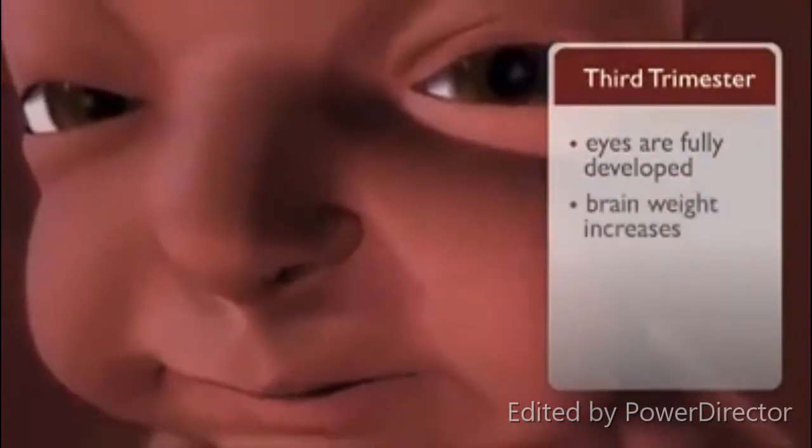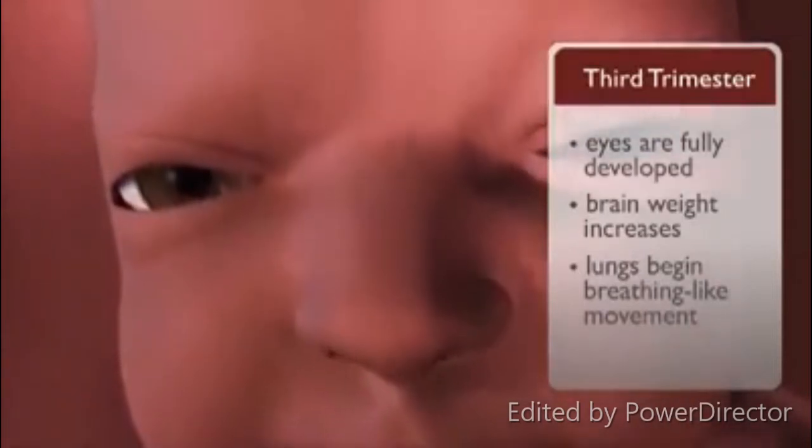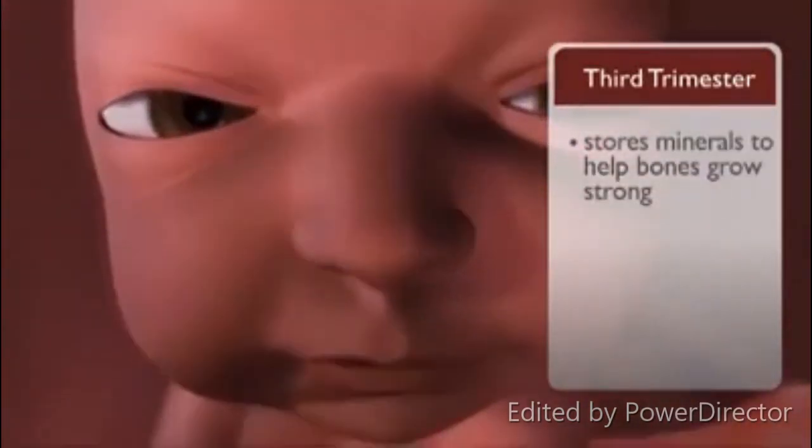Brain weight increases 4 to 5-fold. The lungs begin breathing-like movement. The baby begins to store minerals to help bones grow strong.